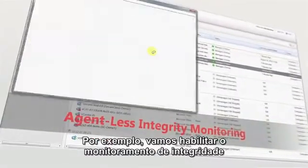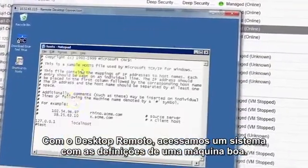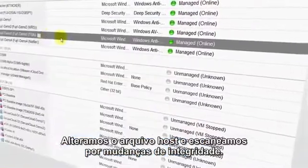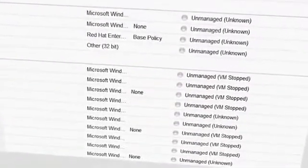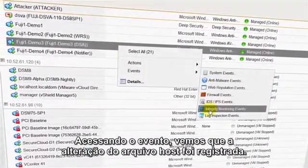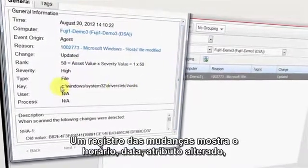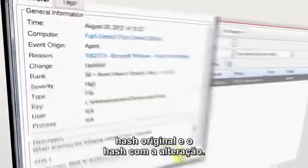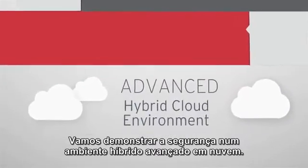As an example, we are going to enable integrity monitoring for the Windows host file. We use Remote Desktop to get into a system with the pre-built baselines of a known good machine. We will then change the host file and scan for integrity changes. Going over the integrity monitoring event, you can see that we have registered a change of the integrity in Windows host file. A record of the changes shows the time, date, file attribute changed, original hash, and the newly changed hash.